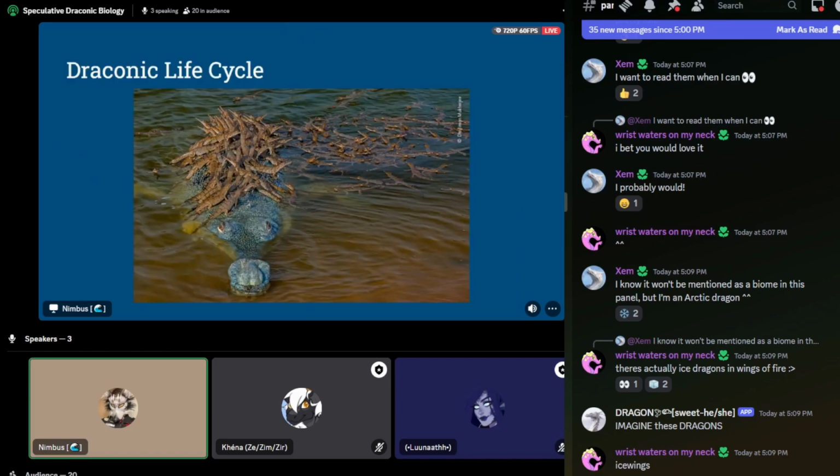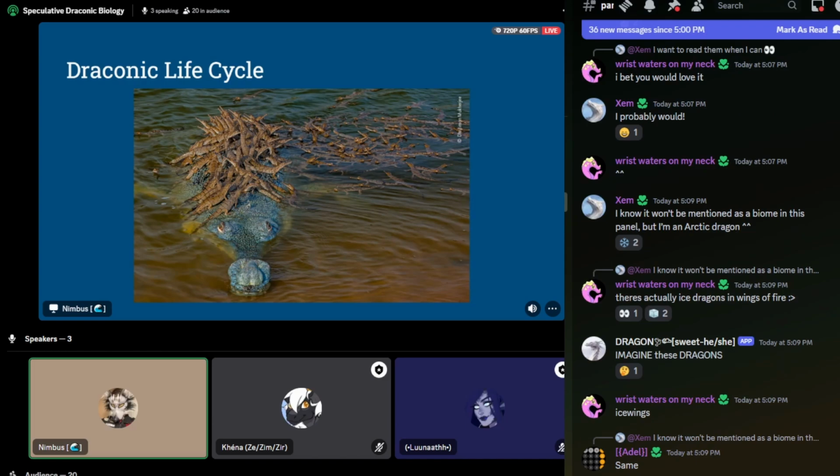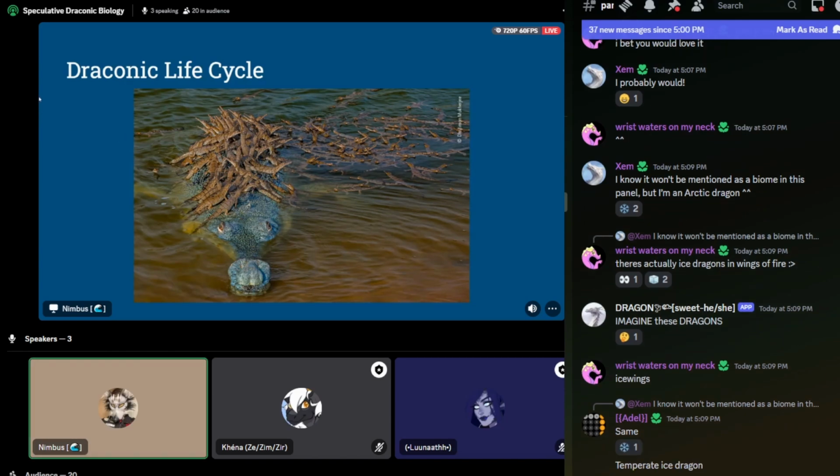Next, we're going to talk about the possible draconic life cycle. I just want to say this image is very chaotic and I love it.